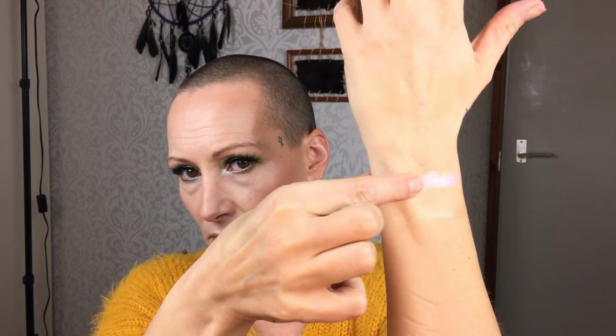There it is, a little bit better. Let's get a bit of, and that's Magician. And then the last color is the color Hex, which is really pretty, and I have that on my mobile lid today. Cleaning off my fingers in between with a makeup wipe and then drying them on a microfiber cloth I have here.